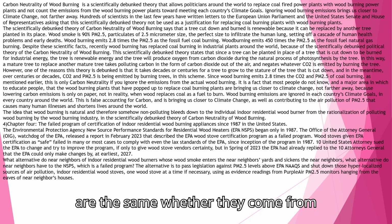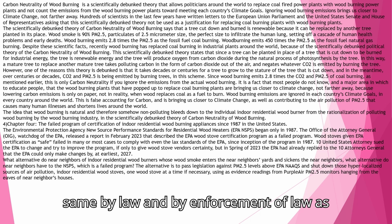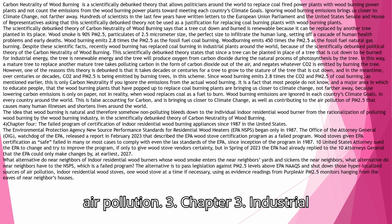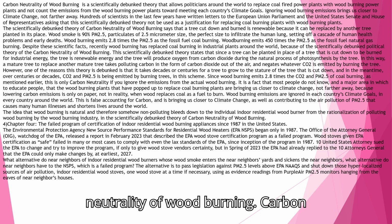The emissions of wood burning are the same whether they come from outdoor wood boilers or indoor wood burning, so they should be treated the same by law and by enforcement of law, as air pollution. Chapter 3, Industrial Wood Burning Replacing Coal Burning, based on the debunked theory of carbon neutrality of wood burning.